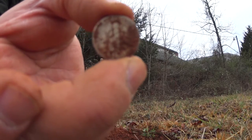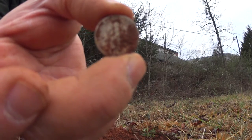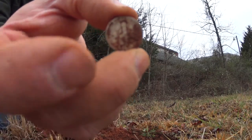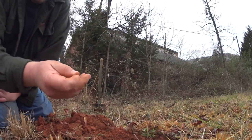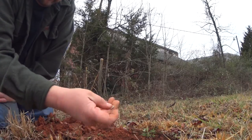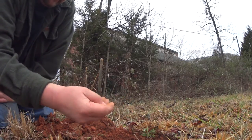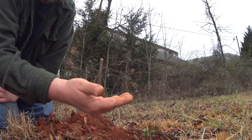So, that's two old coins in this location. I'm really excited about that. That's great. Alright, on to the next.